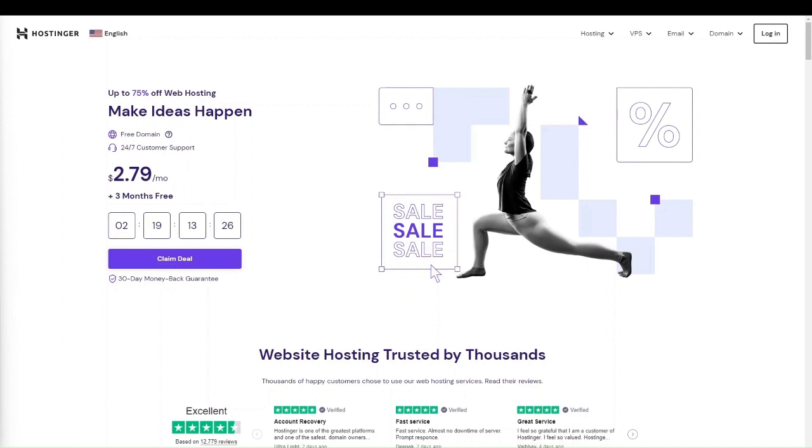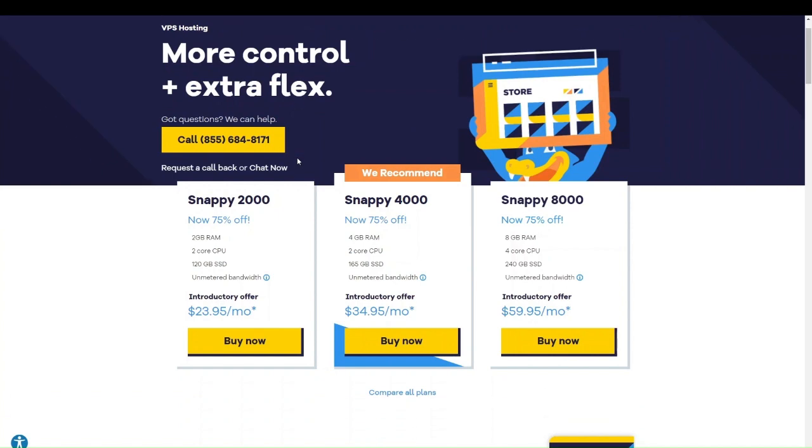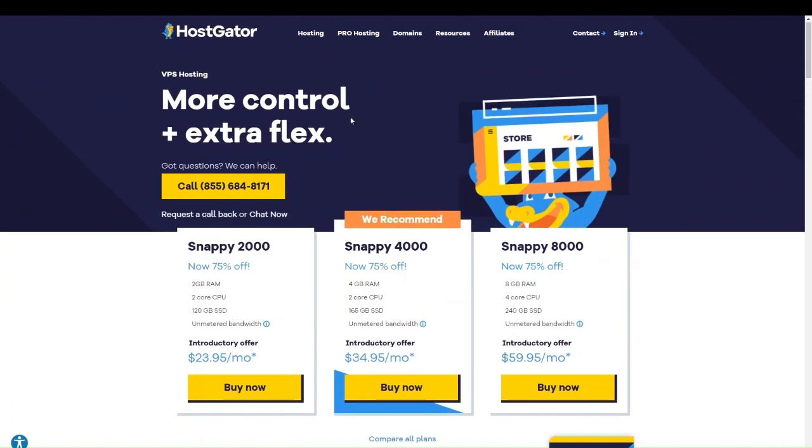In terms of hosting providers, one good provider would be HostGator. We mentioned before that they offer shared hosting, but they also offer VPS hosting for more control and extra flexibility.